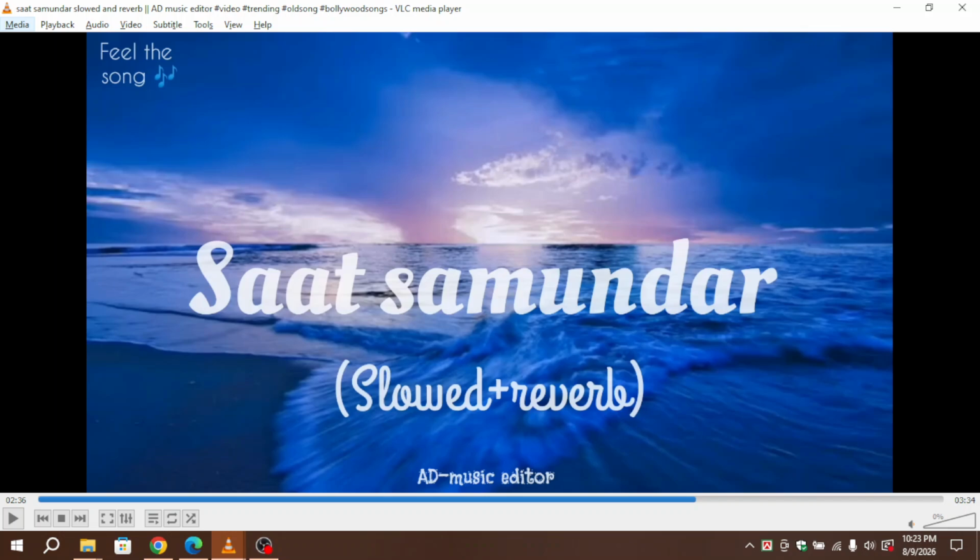Is VLC lagging, stuttering, or freezing while you're watching a video? Don't worry. In this guide, I'll show you several quick fixes that can make playback smoother, especially for high-resolution videos. First, let's start with the simple stuff.